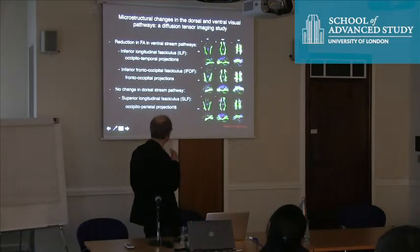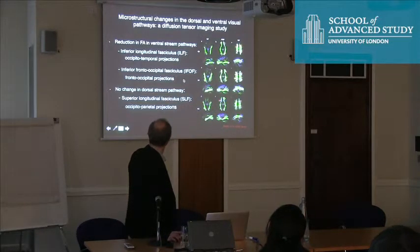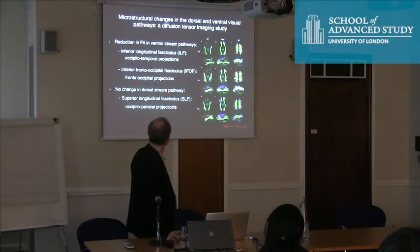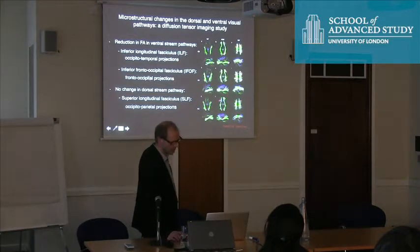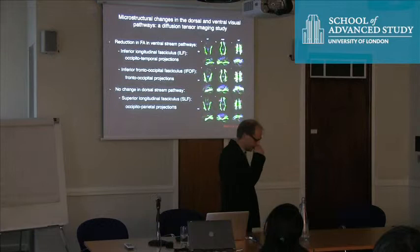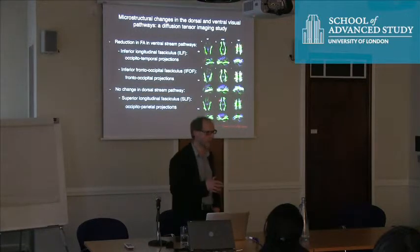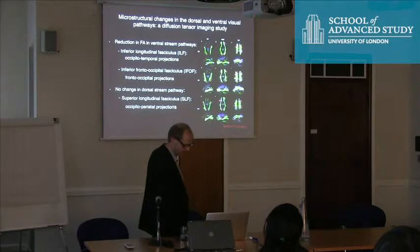This paper is now in review, and what we showed is that in congenitally blind subjects there is a significant reduction in the fractional anisotropy, which is a measure of structural integrity, in the ventral stream pathway, but there are no changes in the dorsal stream pathway. But despite the reductions in the FA values in the ventral stream, the fiber pathways are still there, and we could still easily track them. So there's a reduction, but they are still there, and later on I'll come back and show images that these fiber pathways are still functionally active.